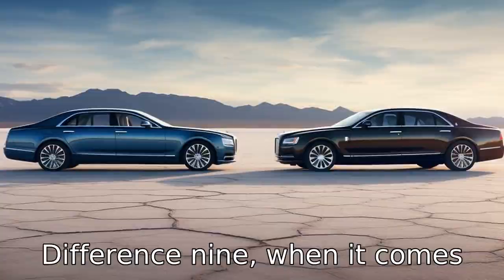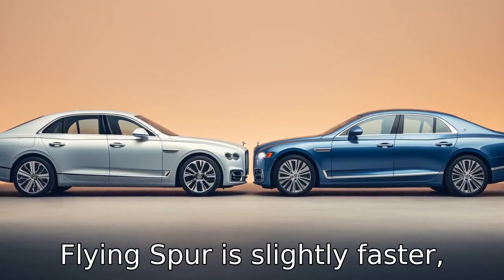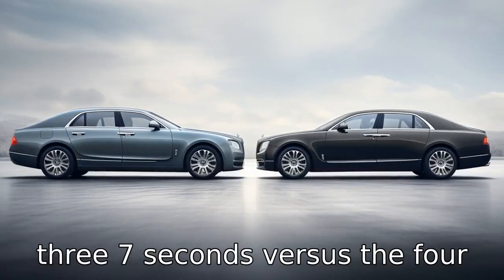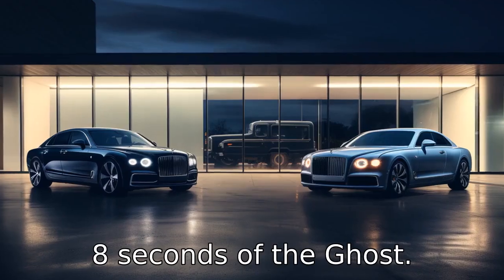Difference 9. When it comes to acceleration, the Bentley Flying Spur is slightly faster, going from 0 to 60 mph in 3.7 seconds versus the 4.8 seconds of the Ghost.